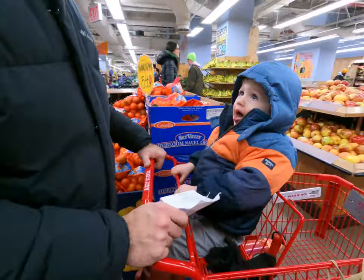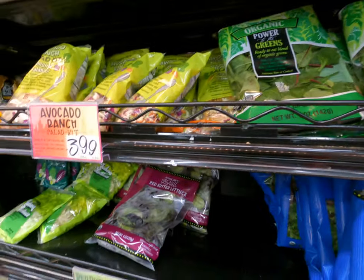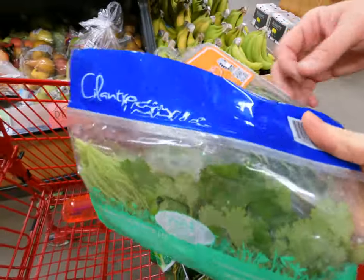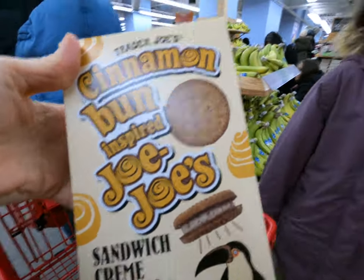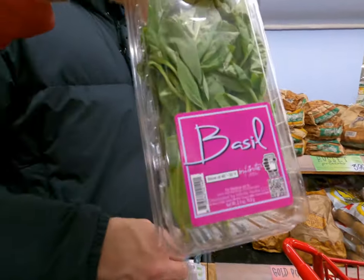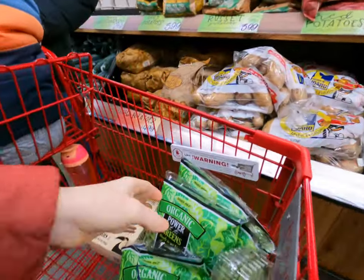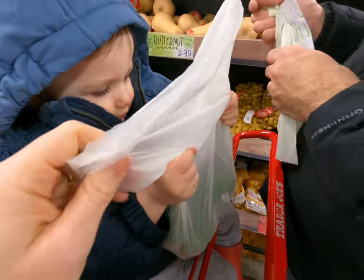Yeah. Hey, Missy. Is she awake? She's awake. Getting four power to the creams. This is for smoothies and snacks. Cinnamon bun inspired Jojo's. So we need three basils, but they only have one. So we're gonna get one and we get some more at a Lincoln Market for our pesto. Three bell peppers. Hey, lift it up. We're gonna have some shish kebabs.